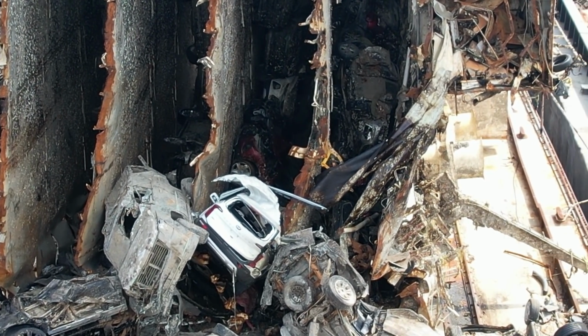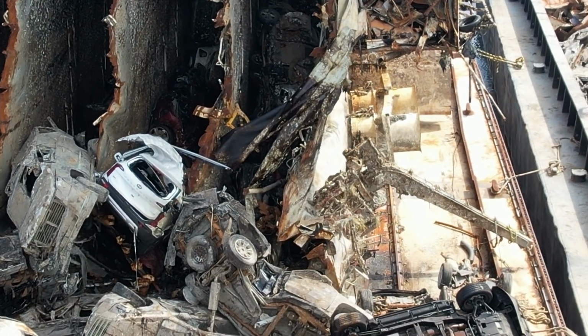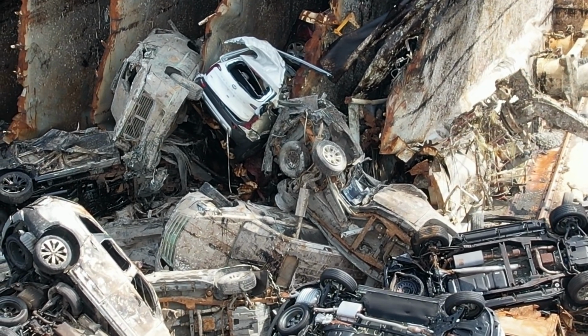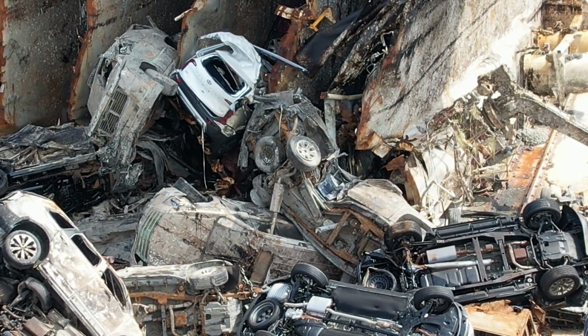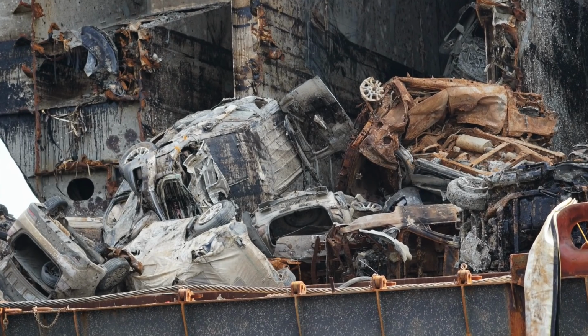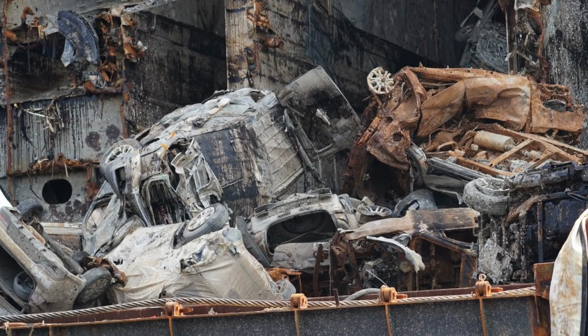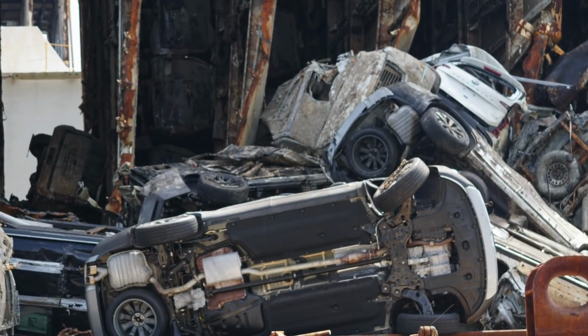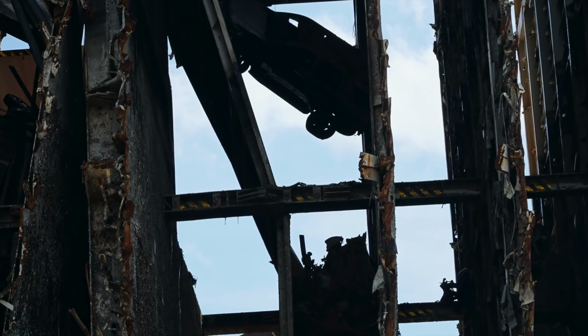We may actually see some more come out once they get a little room to do some more work, but it looks like they've gotten a good fair amount of them out. We've got a few stills here of this area. We're going to let these kind of run so you guys can look through and see just what these vehicles look like as they're sitting up here.